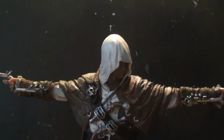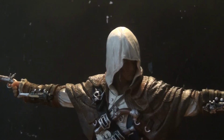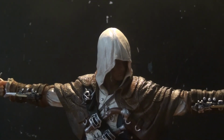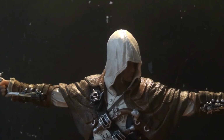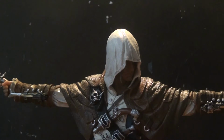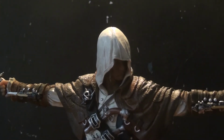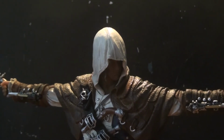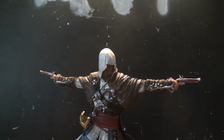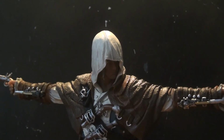Let's first take a look at his face, or his hood if you want. One thing I already really like about this figure is that you can almost not see his face. The way his hood is posed and shaped, you can barely see his face from a distance. That is one thing I really like. Being an assassin, he needs to hide himself. And the figure really shows that he is an assassin. That's one thing that is really awesome about this statue.